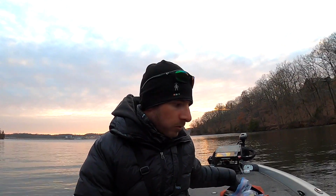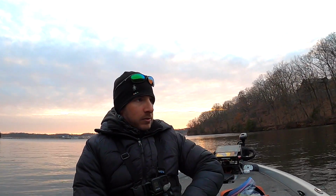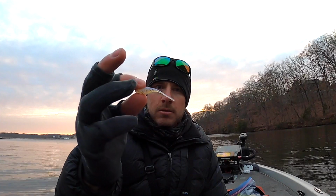And then I caught some on just the baby shad, the normal little profile that I always use, tried and true. This little guy right here. Baby shad. Hard to beat those two. Monkey milk on everything. I'd had a couple bites.